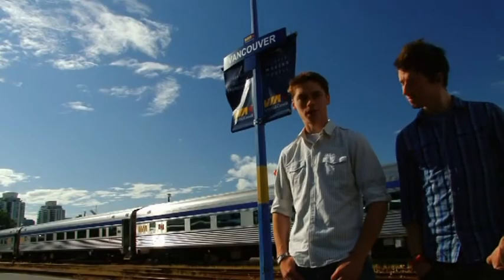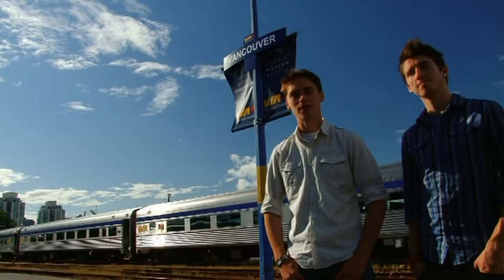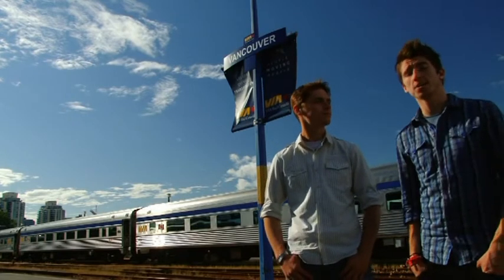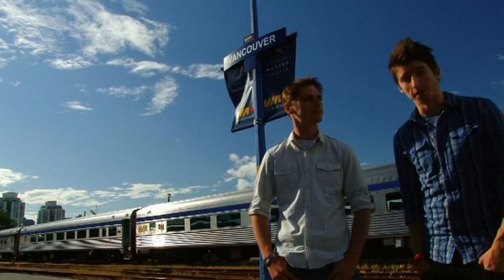The route remains unchanged, departing three times a week over 3 days, four nights, all year round. It takes in some of Canada's most spectacular scenery, so let us highlight a few of the finer details.